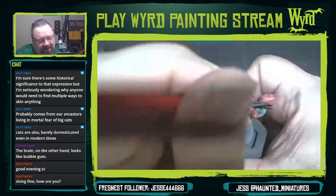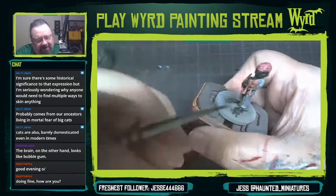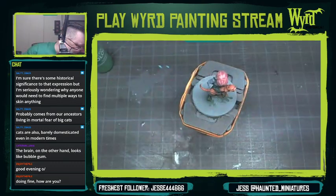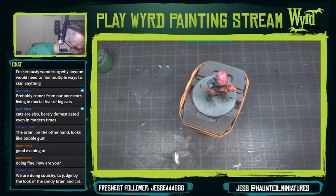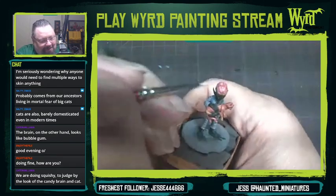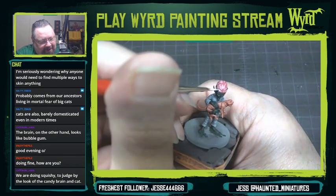Okay. Just about got that. Okay, first highlight of brain matter is in. Now we'll do some more. Oh man, we didn't get no comments for that. I figured we'd get some funny comments out of that. We're doing squishy, to judge by the look of the candy brain in the can. Now we're just coming in with a little bit of a highlight color here.